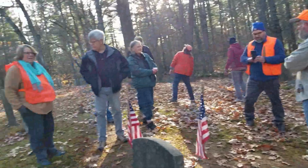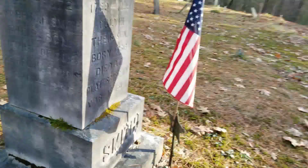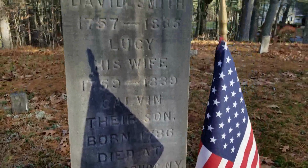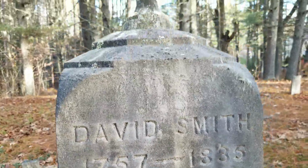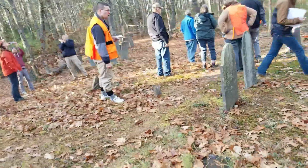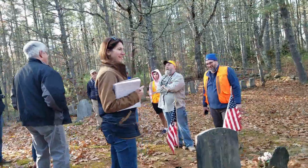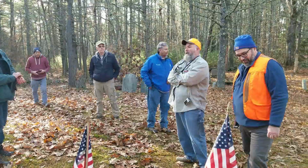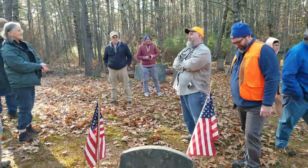If you've got time, sometimes come and look around. There's a lot of stories. Smith. Although not buried there, there's a memorial because his ancestor is on the reenactment.